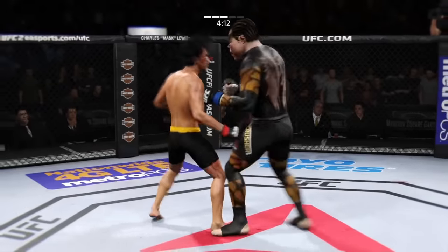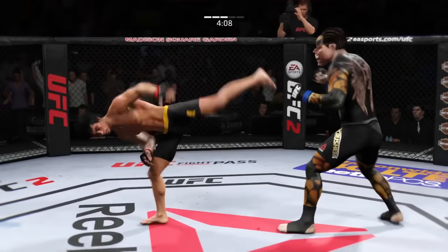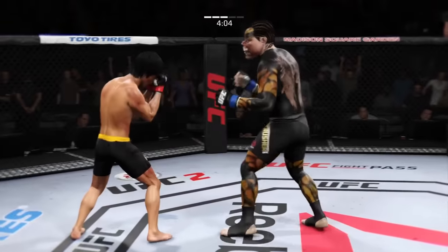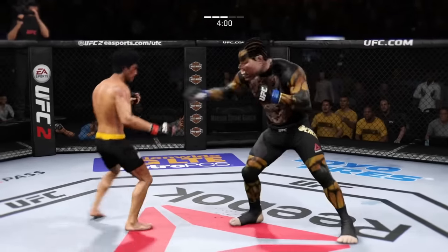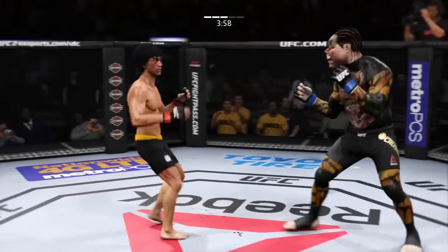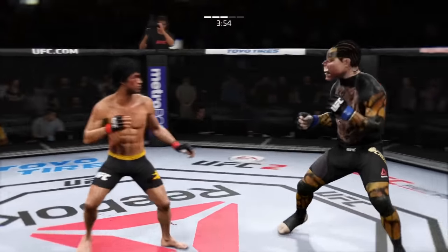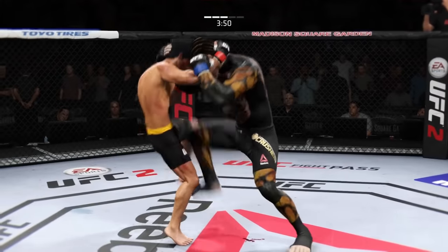Crusher switches his stance. Look at that. He went for an axe kick. Oh, wheel kick! Joey's moved back to the southpaw stance. Crusher gets caught by the head kick. Right hand. Closing the distance.